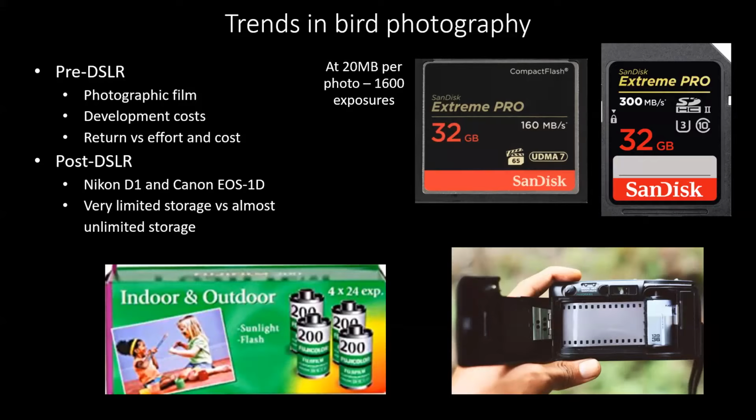So on a card that size, you can just take as many photos as you want. I have a problem with my son, who has never lived through the non-digital era, and he tends to fill up 32 gig cards in half a morning himself. So it still is a problem.